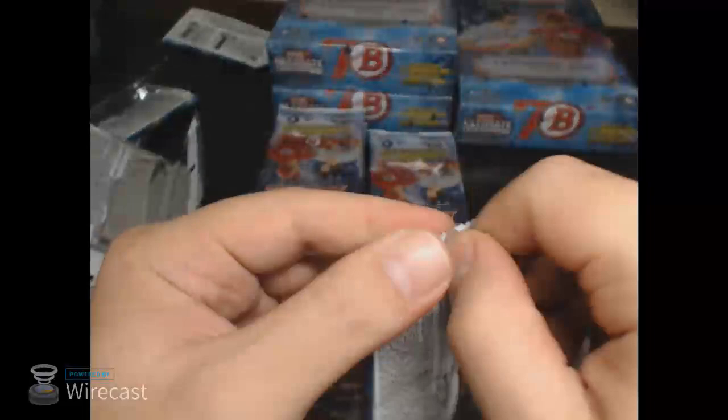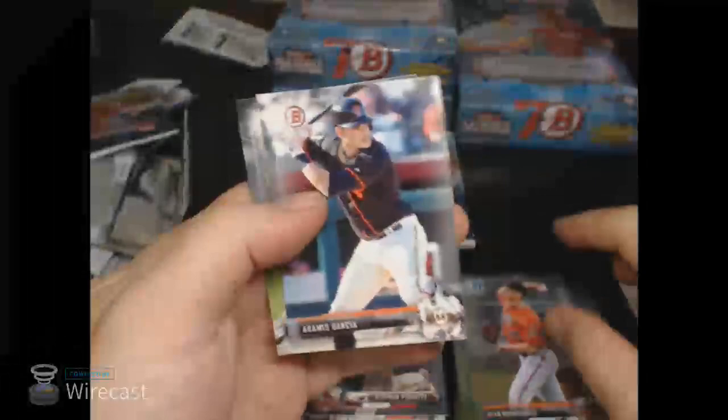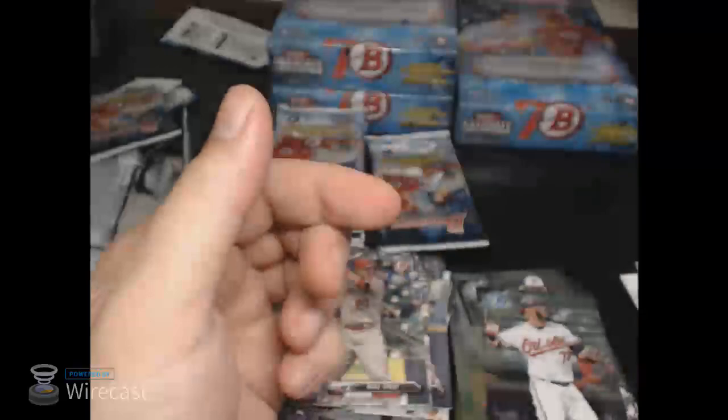Piazza, 92. Mountcastle and Nolan Jones, Chrome. Pickford and Cisco, Chrome. Tigers, Talent Pipeline, base. Paper.